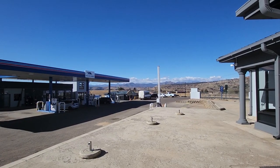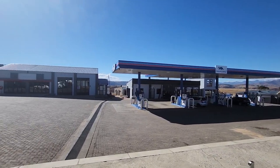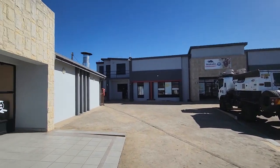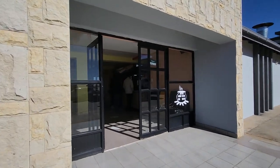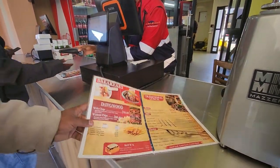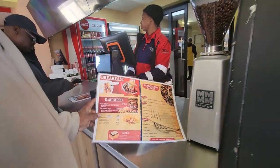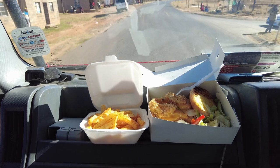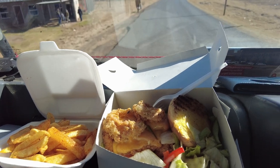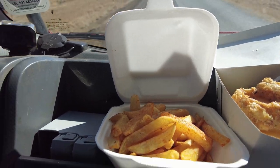We've stopped here for a bit of lunch at this filling station. Just made use of the restrooms, had a quick pop into the supermarket up there. And Kevin's in here trying to get something for us to eat. What are we getting, Kevin? Well, the Dagwood looks good, so I think we're going to go with the Dagwood. Oh wow, yeah, that does look amazing. Cool. We've just left the Thakadu service station, and instead of the Dagwood, I got a chicken burger, and that looks really good with a large portion of chips.